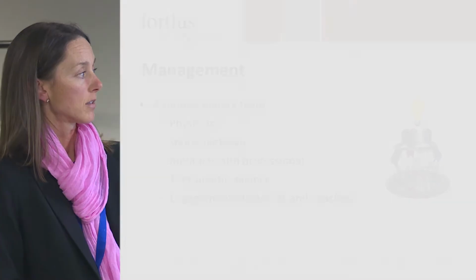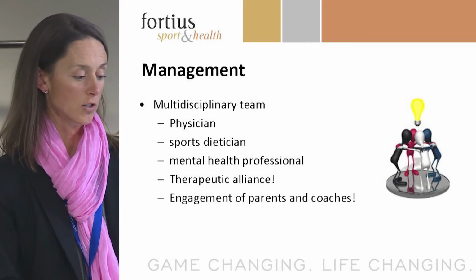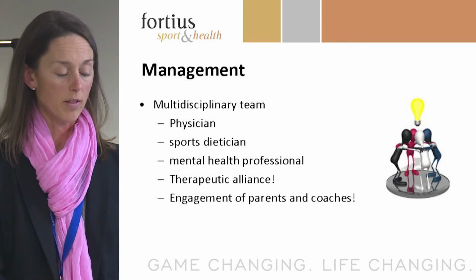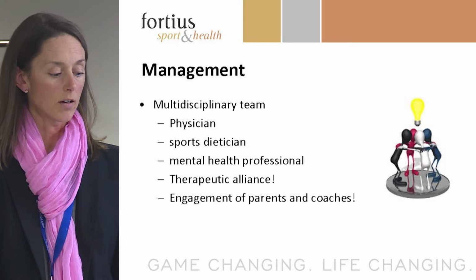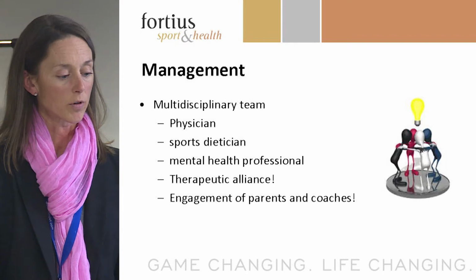So management: multidisciplinary team, of course, a physician with an interest in the area or some training in doing some of the evaluation, a sports dietitian, depending on how the energy deficiency developed, a mental health professional, and getting everybody on the same page is really important, so that the athlete doesn't feel that they're being ganged up on and made to eat. So engagement of the parents, coaches, and therapeutic alliance.